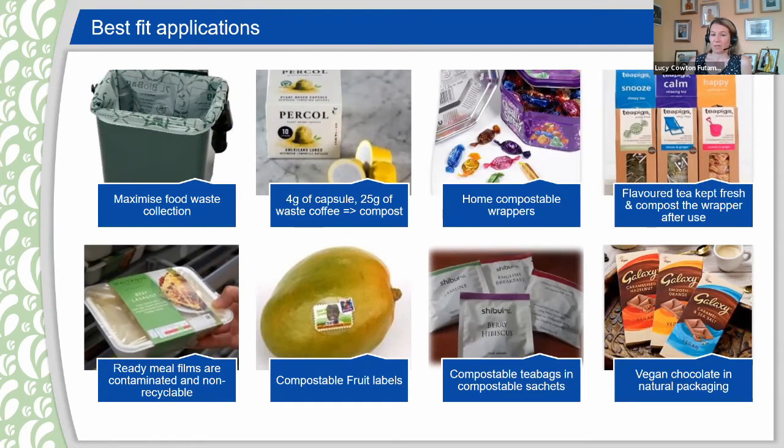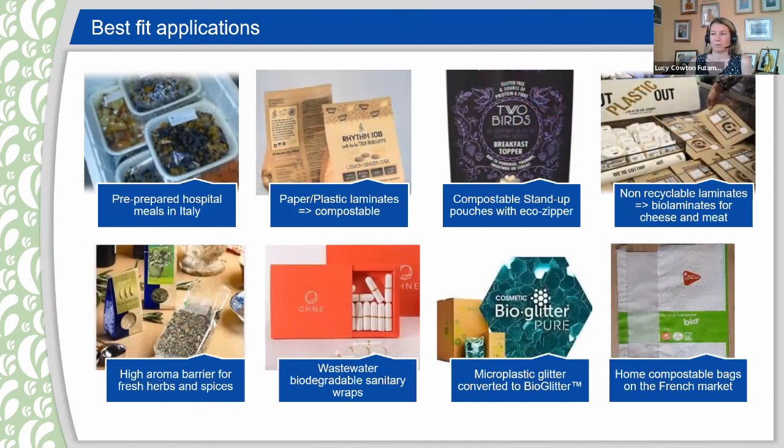Lids for coffee capsules, our materials are used in those items. We manufacture a lot of film for twist wrap for sweets. These materials, while in theory recyclable, are so small that the reality is they probably won't ever be recycled. We manufacture films for tea sachets, ready meal films on the trays. Another one, if they're contaminated, they won't be recycled. Compostable fruit labels. There are countries that are starting to mandate these as being compostable. And again, tea bag sachets and packaging for confectionery. And there are just some other examples that you can see there.